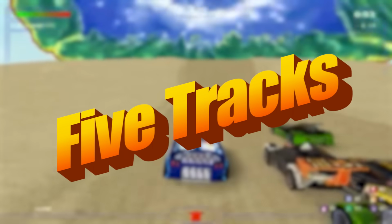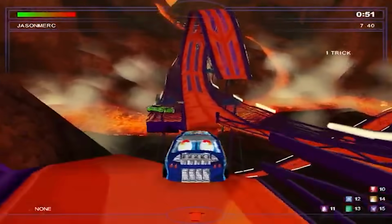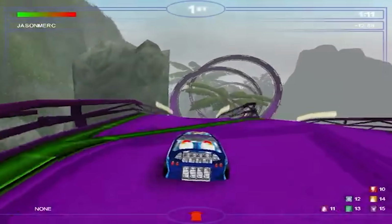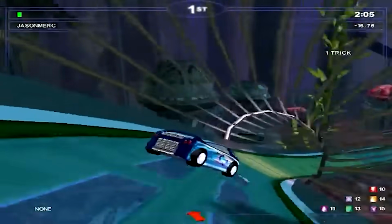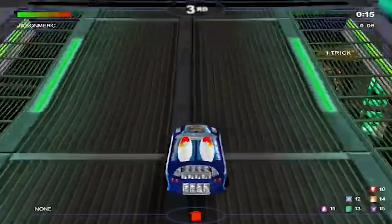The game mode had 5 different episodic tracks to race on. The first one, Ring of Fire, is a volcano-themed track based off of the first track in the movie. The second one, called The Shortcut, is a jungle-themed track based off of a shortcut the racers took in the movie. The third one is Desert Heat, an Egyptian-themed track also based off of the movie. Fourth is Ocean Vista, this time not based off of the movie and is similar to the water tracks in the World Race game. Finally, Urban Sky is a completely original track.